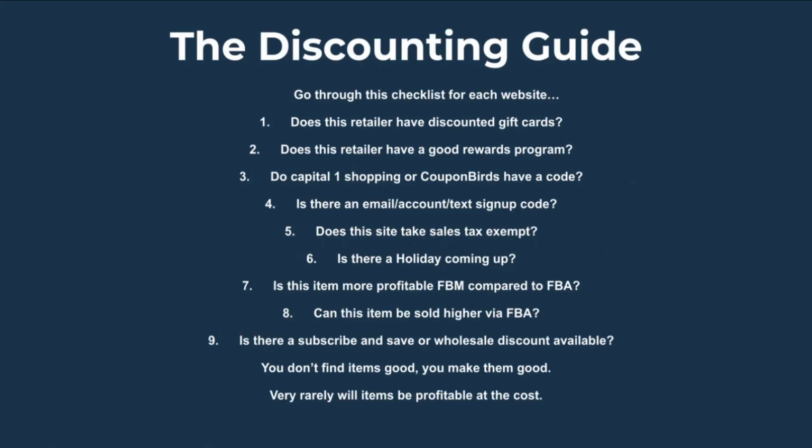Does this retailer have any discounted gift cards on Cardbear? Does this retailer have a good rewards program like Kohl's Cash? Do the free extensions you want to download, Capital One Shopping and Coupon Birds, have any coupons? Is there an email account or text sign-up coupon like we saw on Gap? Does this website take sales tax exempt?